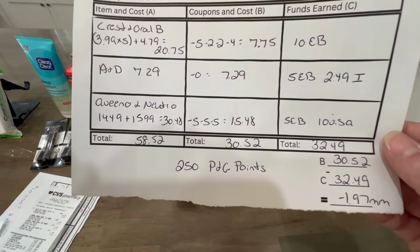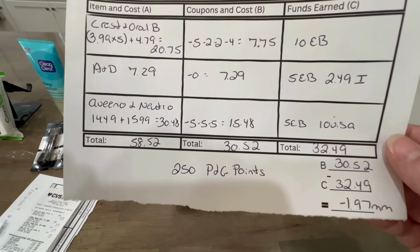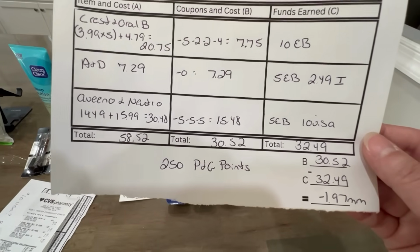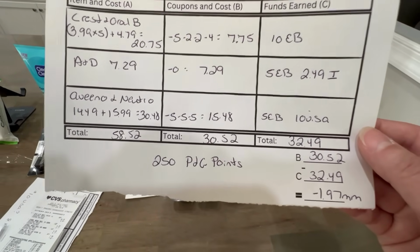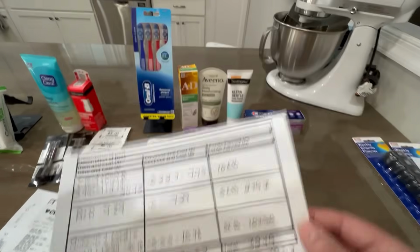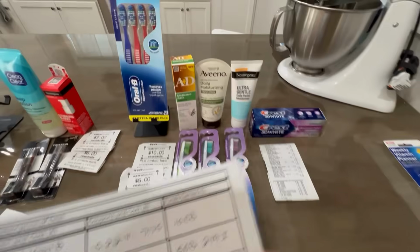I had two $5 digitals, one for each type of moisturizer, and the $5 off of $20 for Neutrogena and Aveeno products. So I made it $15.48. I got my $5 extra buck back, and I'll apply for that $10 Visa. So it would only be 48 cents for those two products, which I think is great for those products.